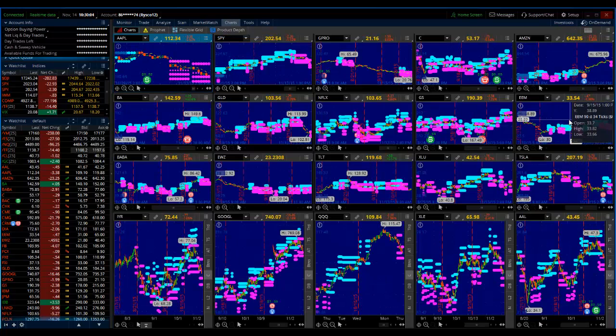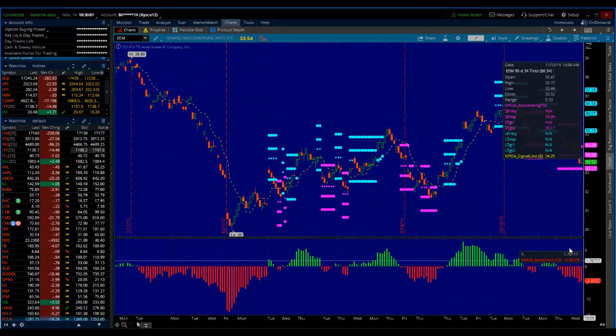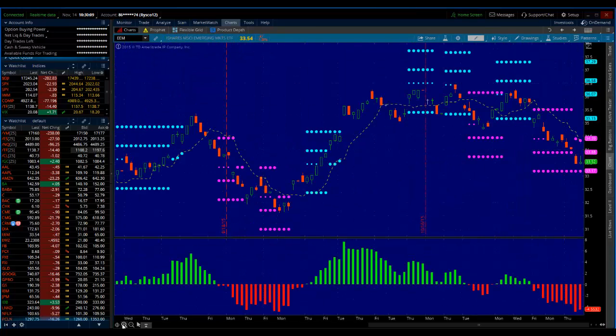Let's talk about some of the global ETFs. I mean, with these attacks over in France, some of these global markets could definitely be active. Now, the global ETFs that I personally trade right now are EEM, the Emerging Markets ETF, and EWZ, the Brazil ETF. Here's EEM.